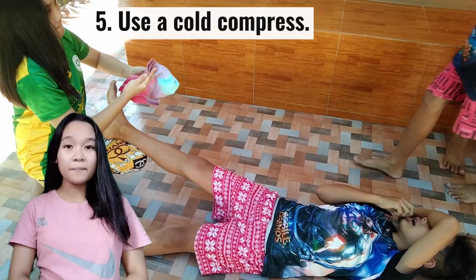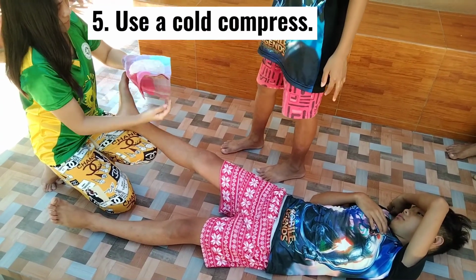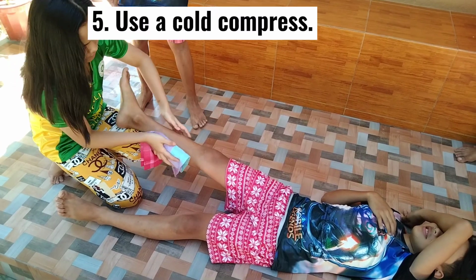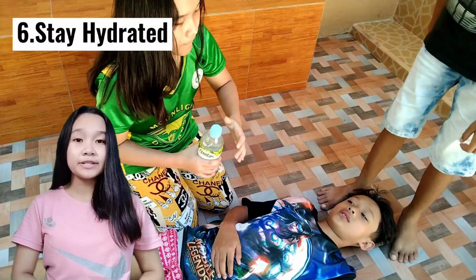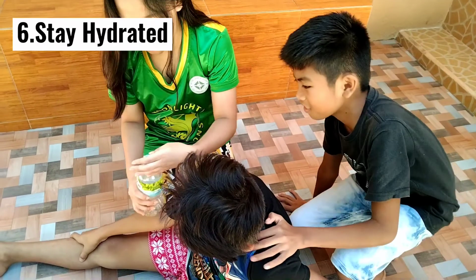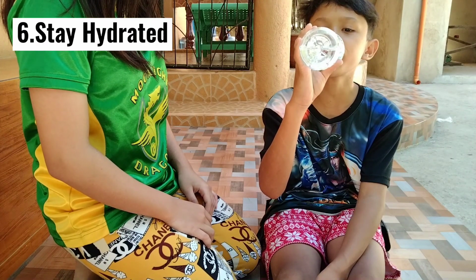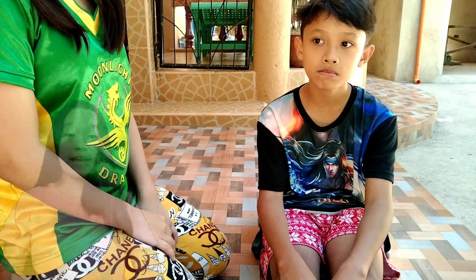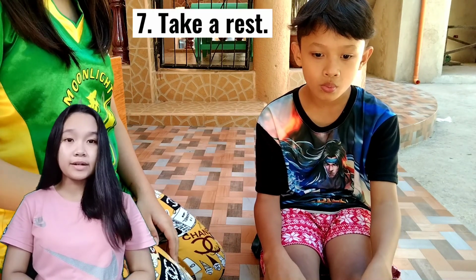Fifth, use a cold compress. Apply a cold compress to the affected area. Sixth, stay hydrated. Let the person drink a lot of water to prevent dehydration. And lastly, take a rest. Don't let the person do any work.